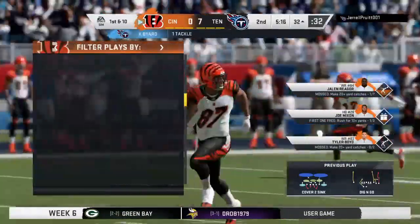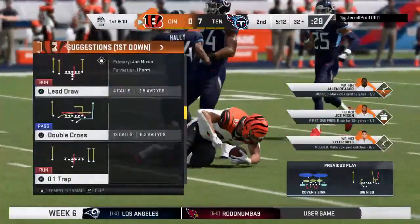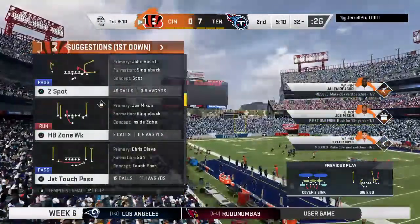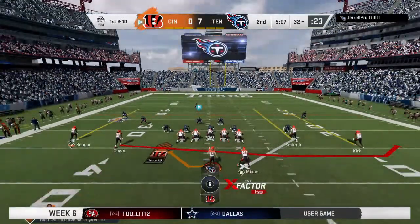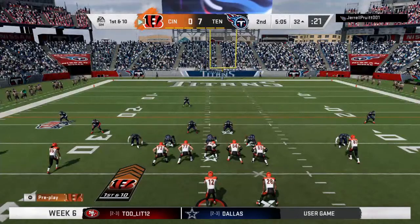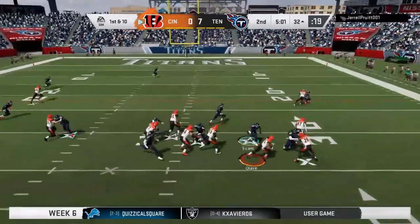For an offense that has not found the end zone yet, that's a big play. There's the spark right there. The big play that they needed. Now they've got to go ahead and finish this drive and put this ball in the end zone. So the big play changes the complexion of things. Here's first and 10 just outside the 30.